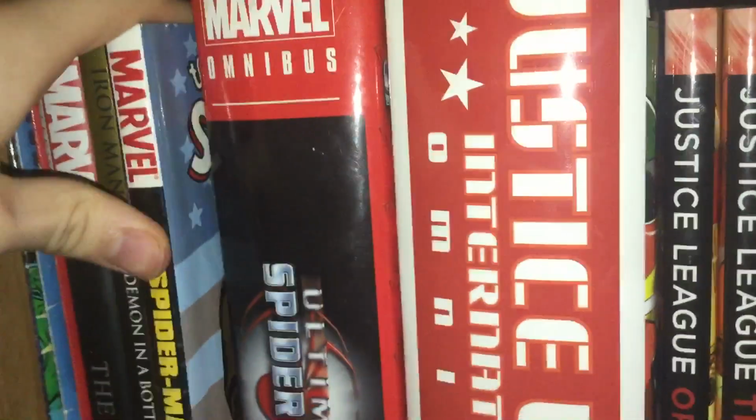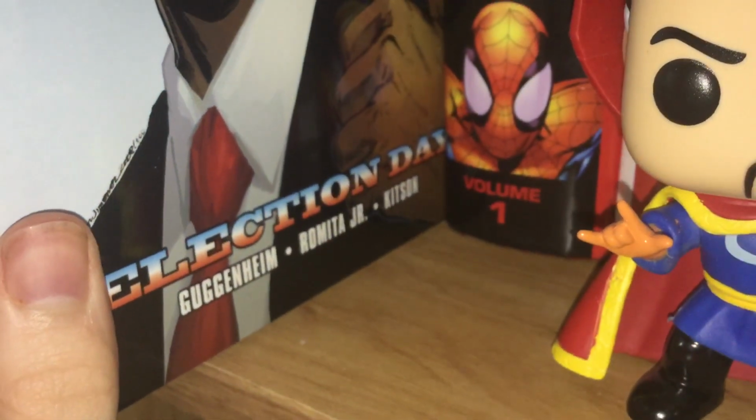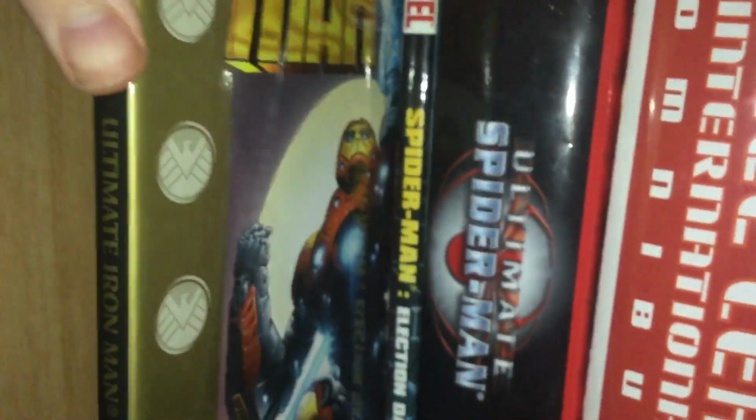So this is the Amazing Spider-Man Election Day with the Obama cover. This is part of the Brand New Day era of Spider-Man. I don't know if Slott was the head writer on this or not. I don't think he was. He was not. But this was fairly around the beginning of Slott's time on the book. Here, I'll pull this out anyway. That's really cool. I really like the Ultimate Iron Man armor.